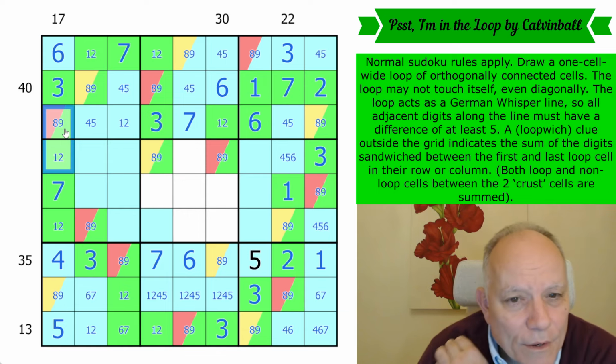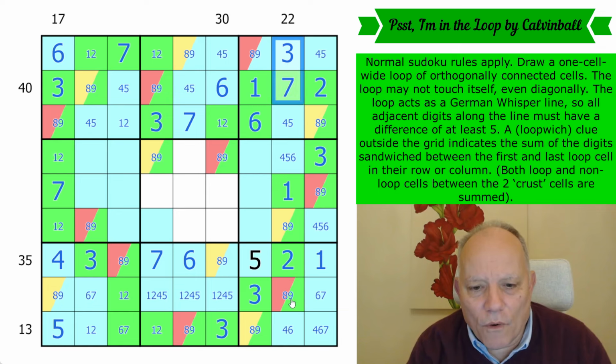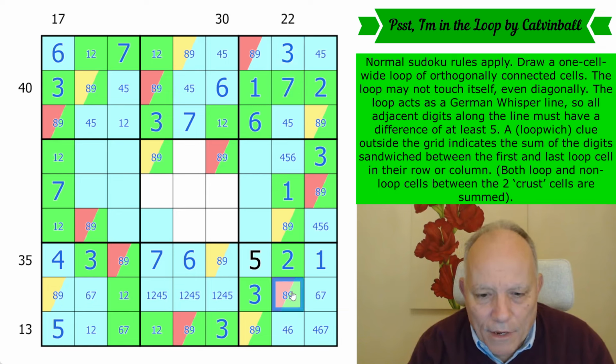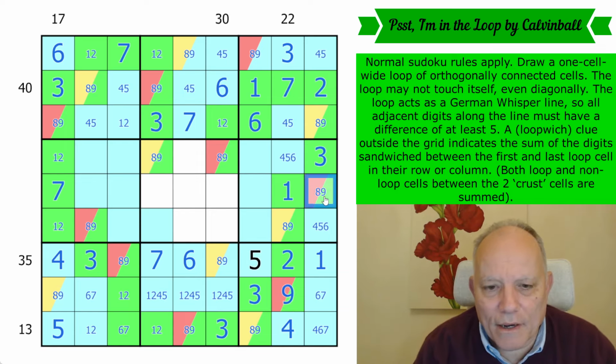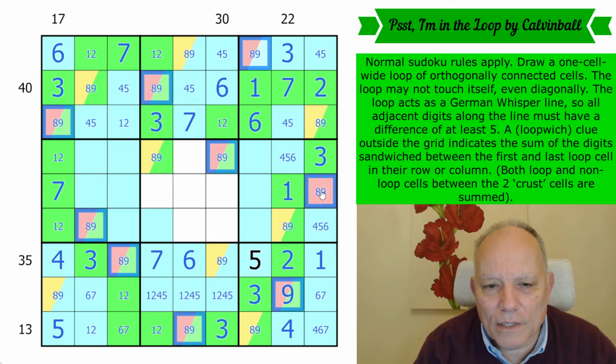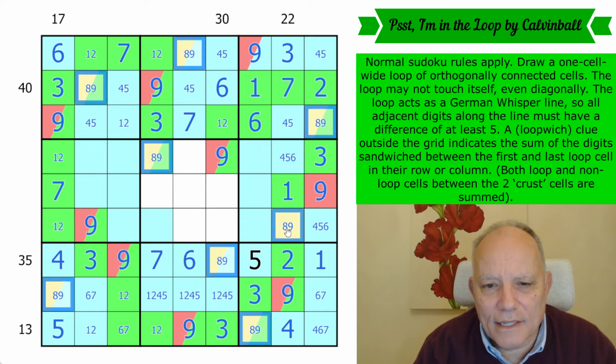That's still not resolved. And there was one other. These 4 had to add up to 23. Bingo. Okay, that's where we attack. 9 and 4. And now we know that red is 9. So let's just hit all the reds at once. They're all 9. And we'll hit all the yellows at once. All the yellows are 8.